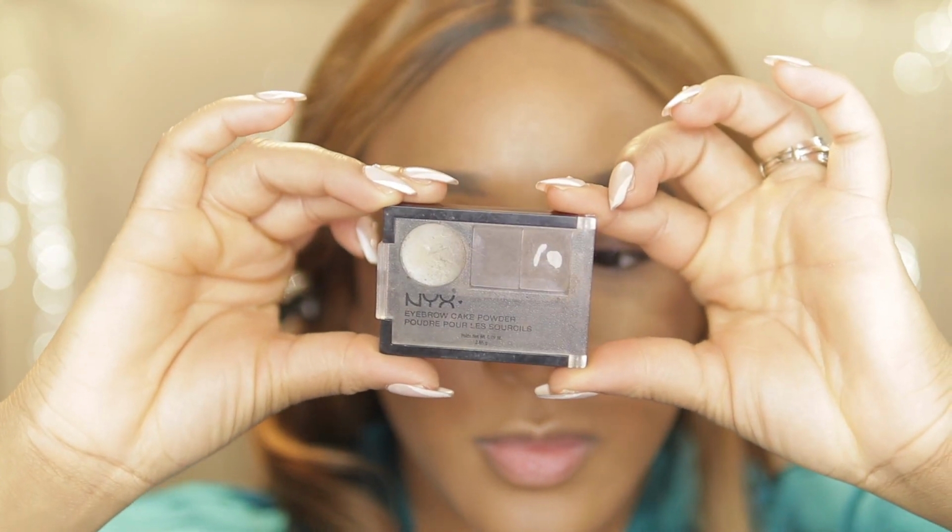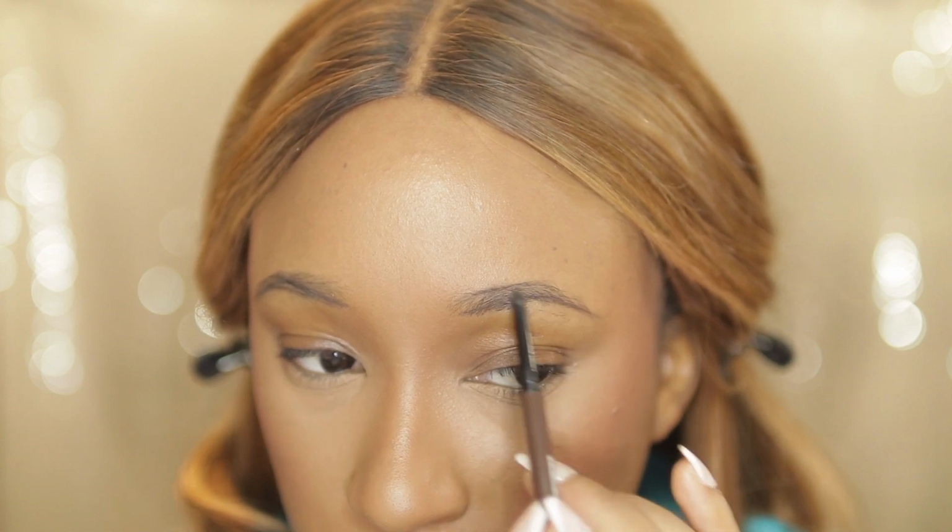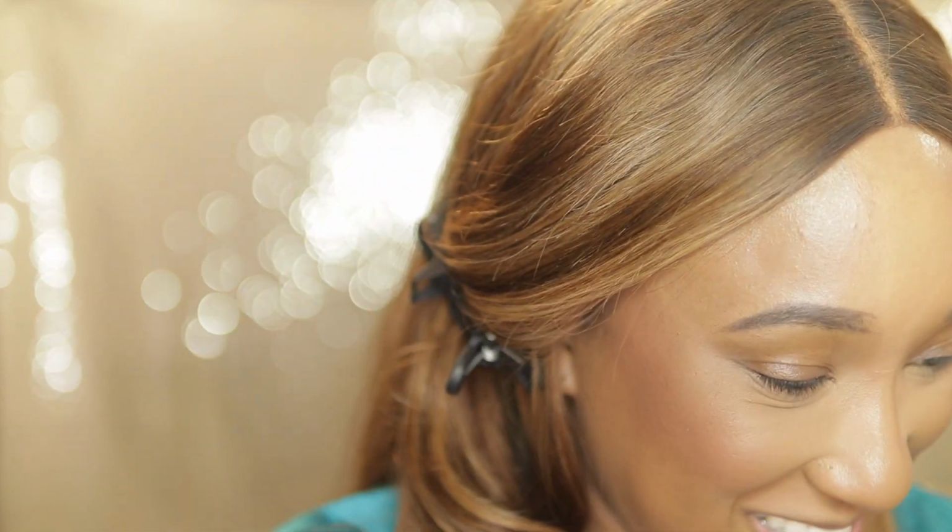Like I've seen her do that before. I think she's about to be done. I have no idea. Because sometimes I don't know her personality.